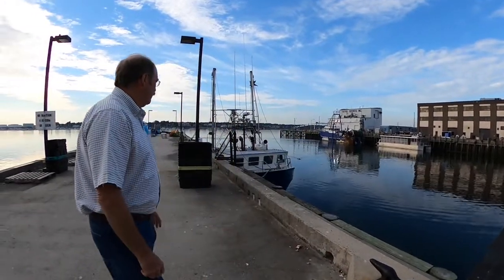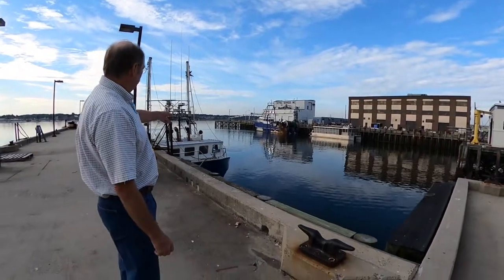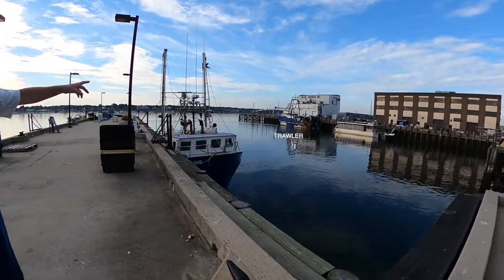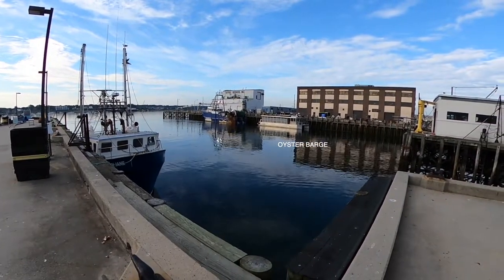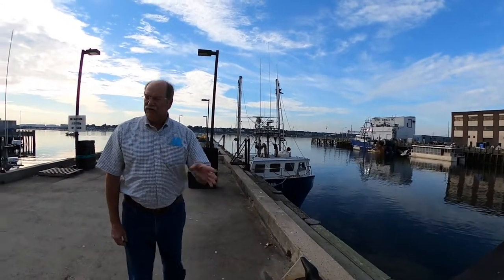So let's just take a quick look around us. You can see there's a couple different varieties of fishing boats here. This blue boat here, the Graceland Jane, is a gill netter. The large blue one over there is the Francis Dawn, which is a trawler. The aluminum rig over there is an oyster grading barge. So this morning we are taking out a fishing boat called the Dee Dee May, which is also a trawler.